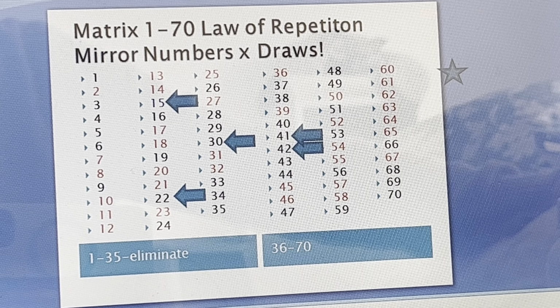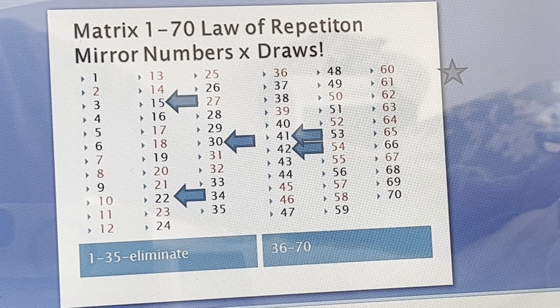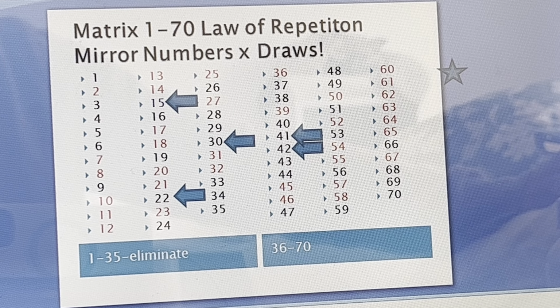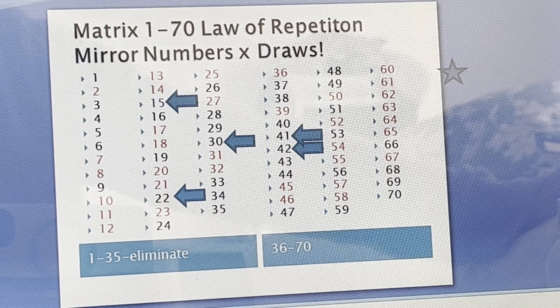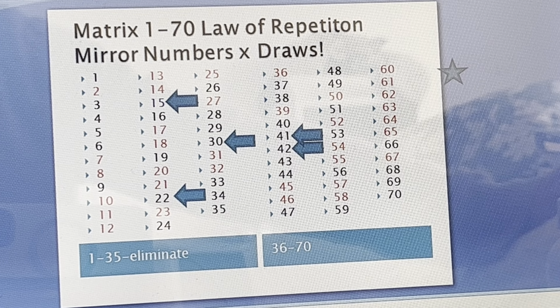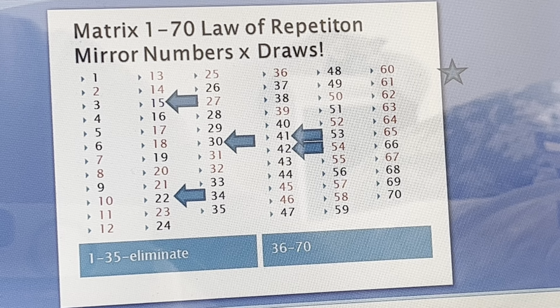You don't want to eliminate too many from one side and leave too many on the other side. So when you limit the matrix, when you compare the left side to the right side, it should have an equal amount of numbers or a little bit less, not too little or too much from one side to the next. So you have to know that.